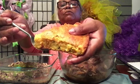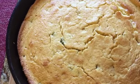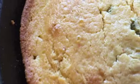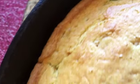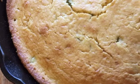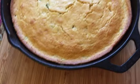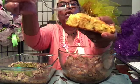And here's my jalapeno kimchi cornbread. This is our jalapeno kimchi cornbread. You can see the jalapenos in there. We're about to cut it and have a slice. You can see some jalapenos there, and the kimchi is cooked inside of here. When my husband tasted this bread, he said, you know what? You could sell this bread.